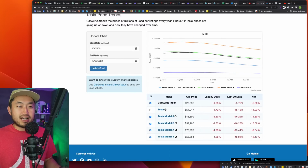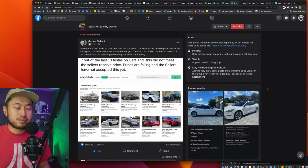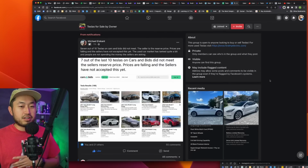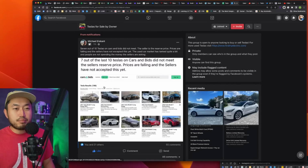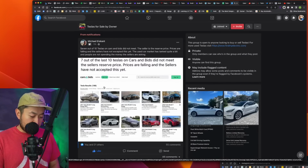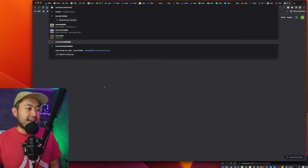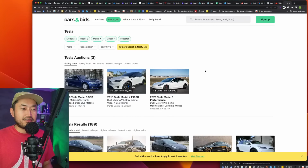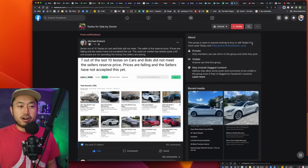Used Teslas are going down. Another thing that I saw that was pretty interesting: I'm on a lot of Tesla Facebook groups because I like to see what's out there. People post their vehicles for sale, or accessories for sale, or all the latest news. And Cars and Bids, if you don't know, is like a private site, similar to Bring a Trailer. Basically people can list their vehicle on here and bid on the vehicle. This site was actually created by Doug DeMuro, who is a car YouTuber.